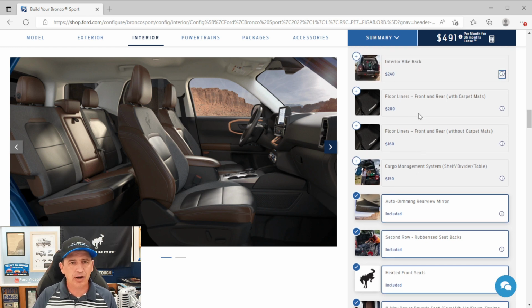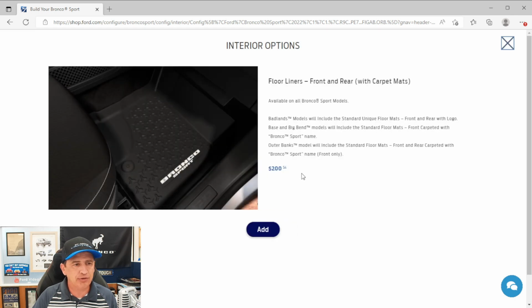But moving on, we have the floor liners. So floor liners with or without the carpeted mats. Those are the rubberized kind of tray-like mats in there. So if you want those, I like those. You can get those through accessories as well.